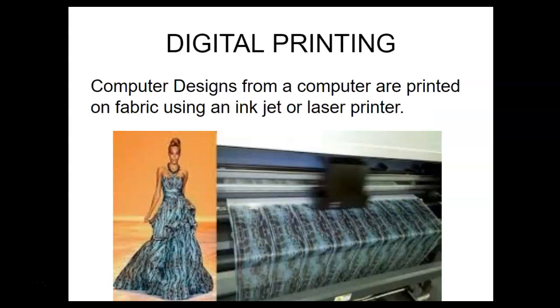Digital print fabric is just basically designing something on the computer and then printing it onto fabric with an inkjet or laser printer. When we do our fabric design project for the honors projects, you guys will actually be designing your own fabric and getting it printed at Spoonflower in Durham so that you can have your own printed fabric.